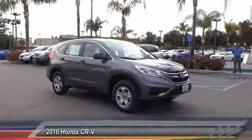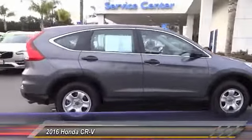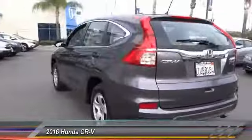2016 CR-V. The CR-V is a top recommended vehicle because of its car-like driving manners, good value, cool technology, and comfy interior. This vehicle has less than 40,000 miles.